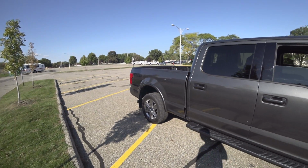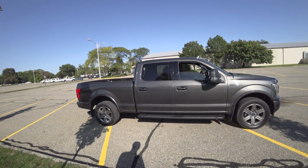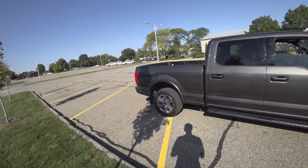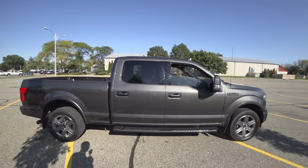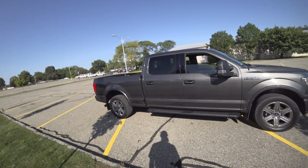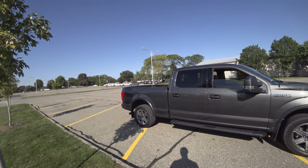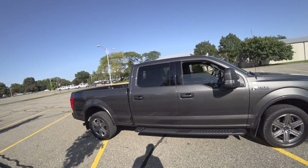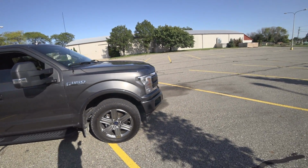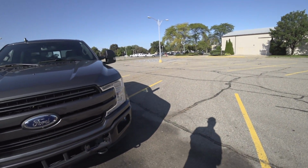So if you're in the market for one of these, you definitely want to look at the payload package or the max towing package, because that big 36-gallon fuel tank adds so much range. Even if you're not towing that much, having a 36-gallon fuel tank is so nice. You're filling up way less, and it's just a big factor when making a decision. Also, the crew cab is 100% worth it because it holds its value way better than the extended cabs. But you can save a little bit of money by going with an extended cab if that's all you need.